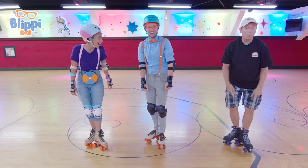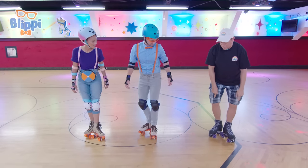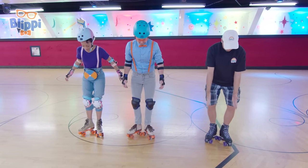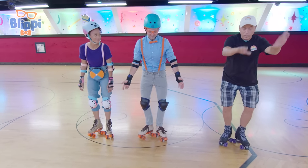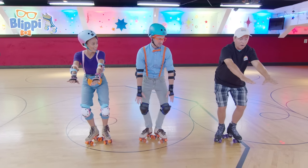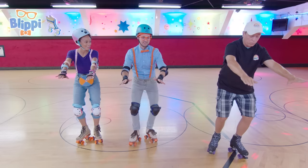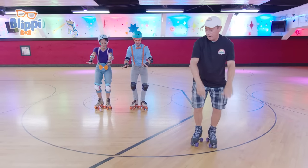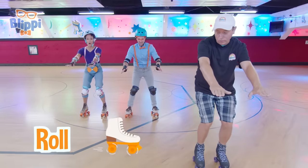So we're gonna put action to all those words you just said. We're gonna now take our T and move it into a letter V. By putting a letter V with your skates, see how we can touch the back wheels? We're gonna put our hands in front, keep our knees bent, keep our hands nice and straight and our heads up. And we're gonna go one, two, three, roll. Okay, let's do that together. All right, ready? One, two, three, roll.